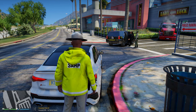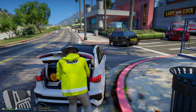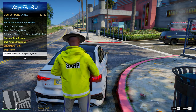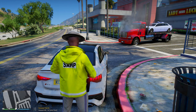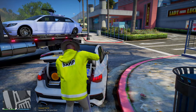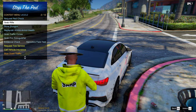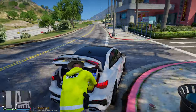Let's go on ahead and store the rifle back in here. Disable realistic weapon system. Okay. Can I grab the shotgun and they actually shoot? I don't know what's preventing it from shooting, though. All right, the shotgun works. I just said no, now the shotgun works.